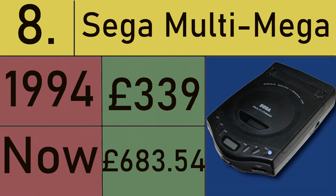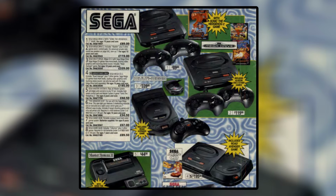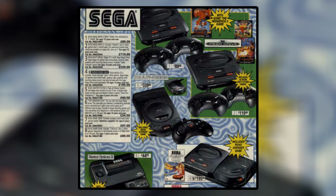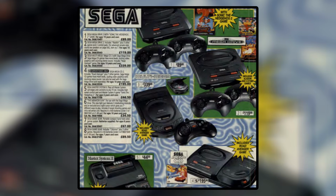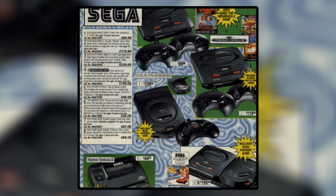At number 8, it's the Sega Multi-Mega. Completely bonkers. Are you insane? What the hell are you doing? CD thing. Wow, these things were actually sold by Argos. I would love to know who bought one. If you don't know what it is, it's essentially the Mega Drive 2 and Mega CD combined into a portable unit. Yes, I said portable. You could use this as a portable CD player on batteries apparently.